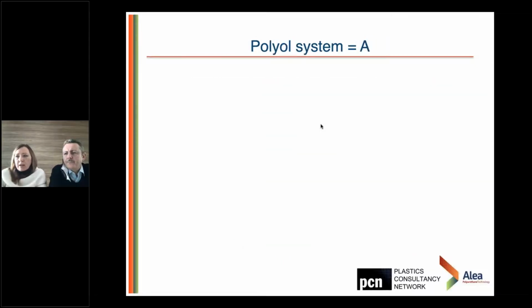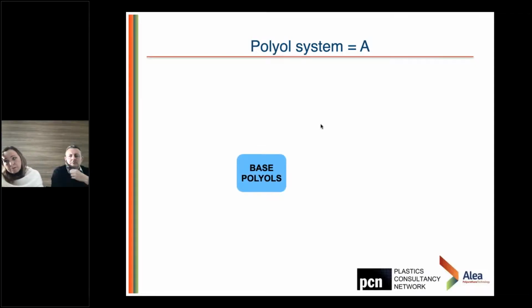Okay, now let's go deeper into the polyol system. The reaction between polyol and isocyanate cannot happen and cannot be controlled without special help. For this reason, in the polyol system, we can find many different kinds of components, and each of them is responsible for a specific property. The very fundamental part is the base polyols. We can imagine them as chains, more or less long, which can be branched or without branches, so linear, but they have functional OH groups, and these groups can react with isocyanates.